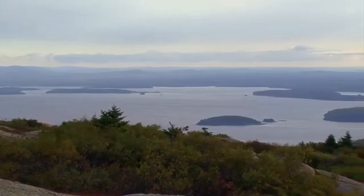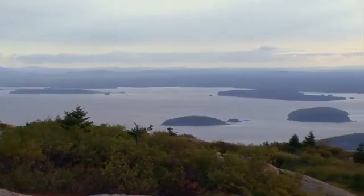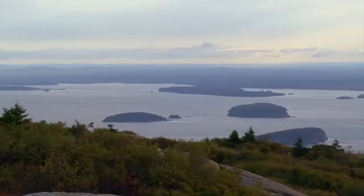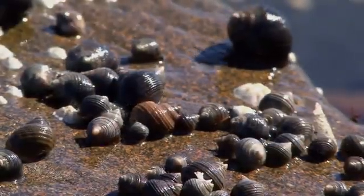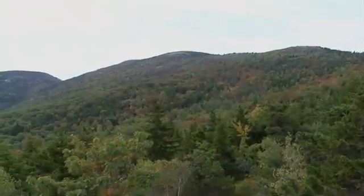The beauty of Acadia stretches from the sea to the mountaintops. From the smallest detail to panoramic vistas.